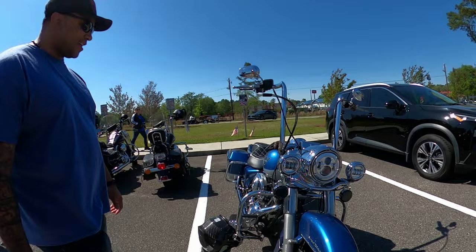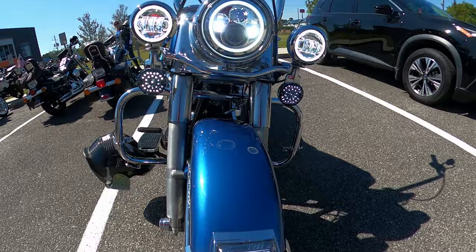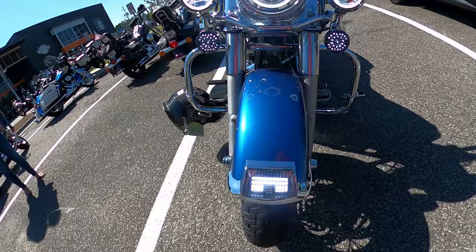Yeah, I got the full lights in the front. I just ended up doing this yesterday. Look at this. All LED? All LED. Oh, bro. Oh, you even got this LED? See, it's the detail, bro. It's the detail. The little things, bro. Yes. Little things, bro.